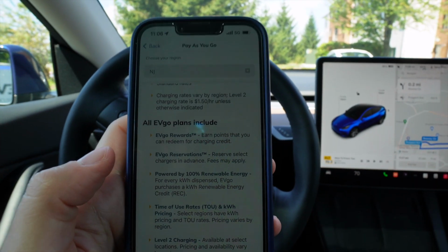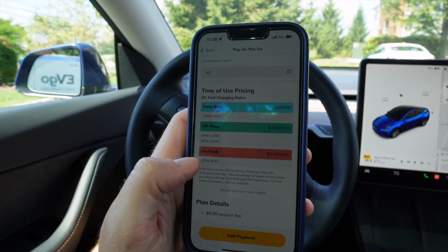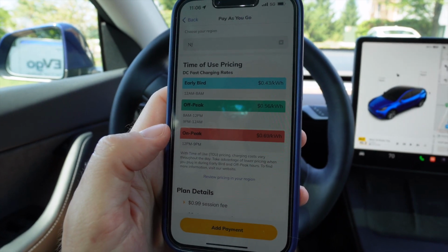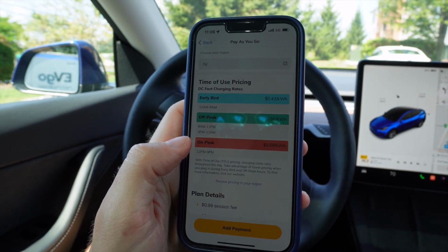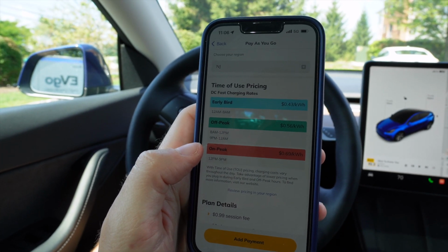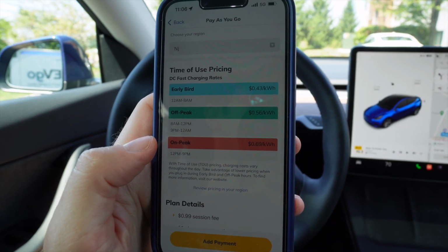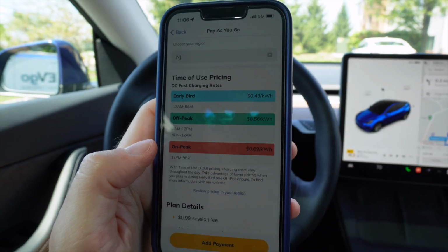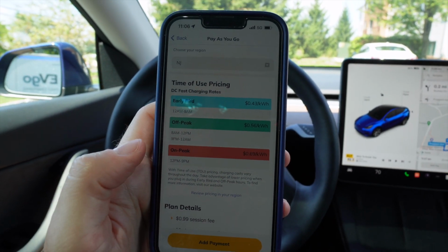Which is nuts. So you can buy a membership that will save you 20% off of those fees. I think remove the session fee, or an even more expensive one would take you down by 30%. So that makes it a little bit more affordable. But this is pretty expensive. Even the early bird is about the same pricing as Tesla's peak pricing, which is about the same as Electrify America's non-member pricing. So anything more than that, and this is the most expensive network that I found so far.